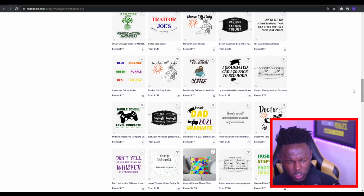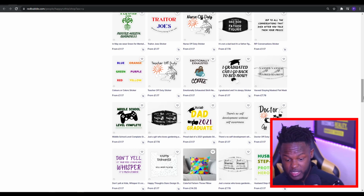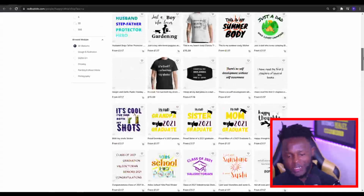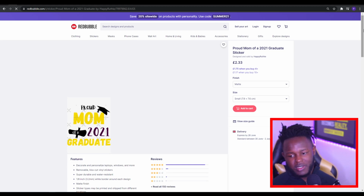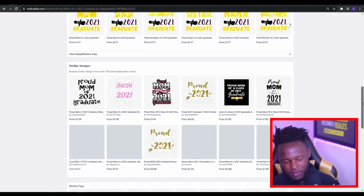Looking through the shop, obviously they've got some sticker packs, they've got some stickers, well, a lot of stickers from what I can see here, and overall it looks fairly interesting. They've got 19 favorites, so they're most likely still looking to be found. So let's go on this design here, proud mom of a graduate. Very interested to see how many things they actually have in regards to the tags.